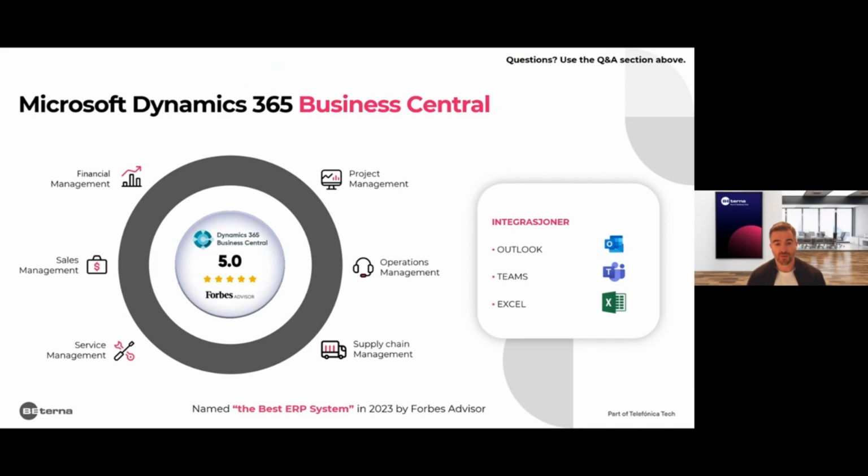It was also voted as the best ERP system in 2023 by Forbes. Business Central has a whole range of functionality for everything from financial management, project management, operations management, supply chain management, and much, much more. It's also fully integrated with other Microsoft solutions such as Outlook, Teams, Excel, and also Power BI to visualize reports and data.